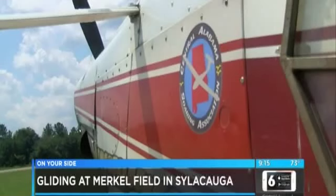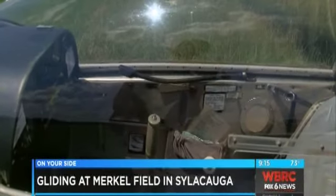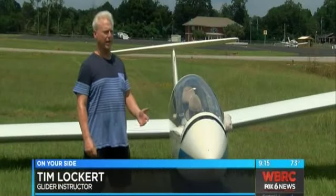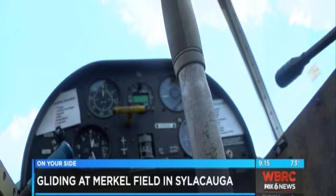They're members of the Central Alabama Soaring Association, one of the Southeast's largest glider clubs. A glider is a fully functional airplane or aircraft with all of the flight controls that are typical of a fixed-wing flight. The difference is that there's no engine. So how in the world do they get in the air? And here's how it works.